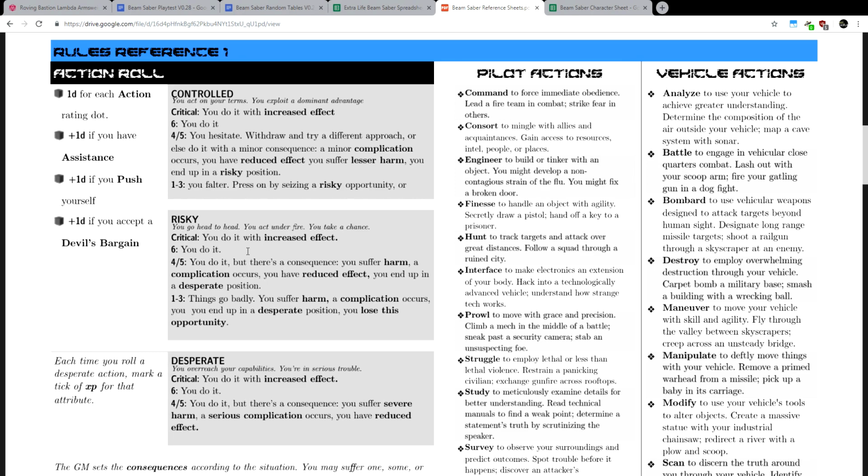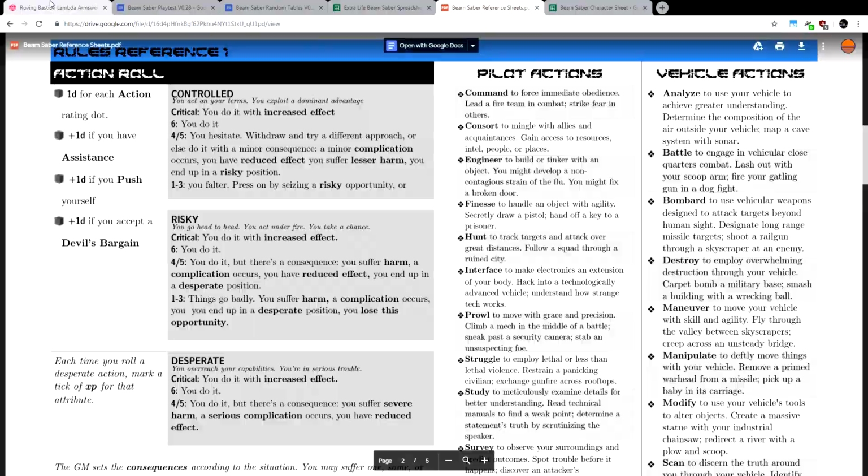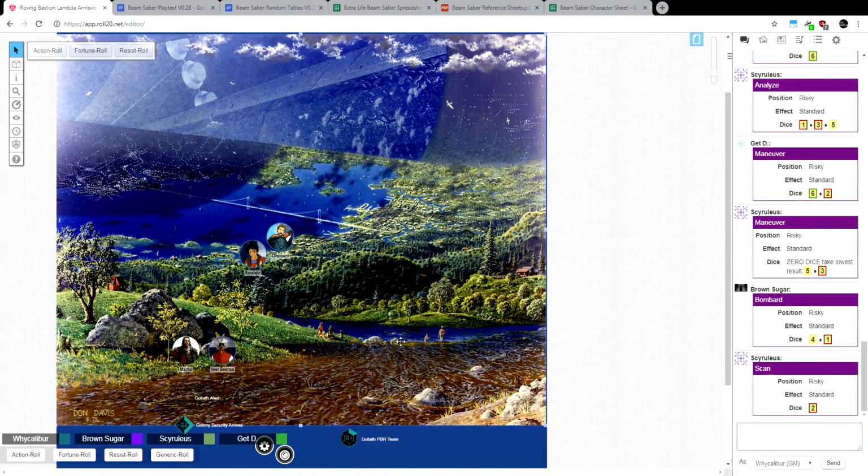Okay. You were in a risky position. I think when you do your scan, some combination of the water reflecting the scan beams and the maxillip particles that flood the solar system prevent your scan from acting properly. You lose the opportunity to find out if there are any reinforcements. You don't know. There's not enough time to figure it out before you get there. Okay. Macho, how's your battle going?